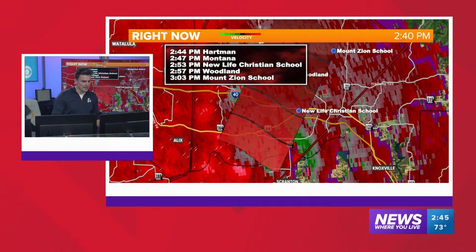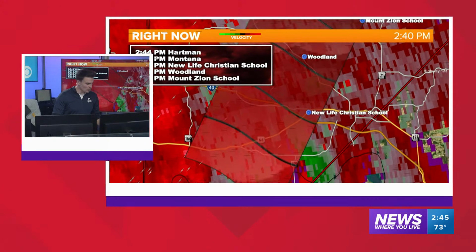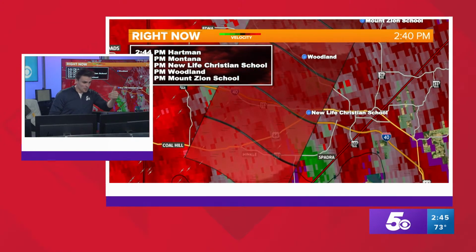Still, Clarksville, you are in the tornado warning. But it overall is tending to track a little bit farther west on the west side of town. So if you live on the west side of town of Clarksville, that's where you really need to watch and be in that safe zone. But Hartman here right now is where we've got the rotation.